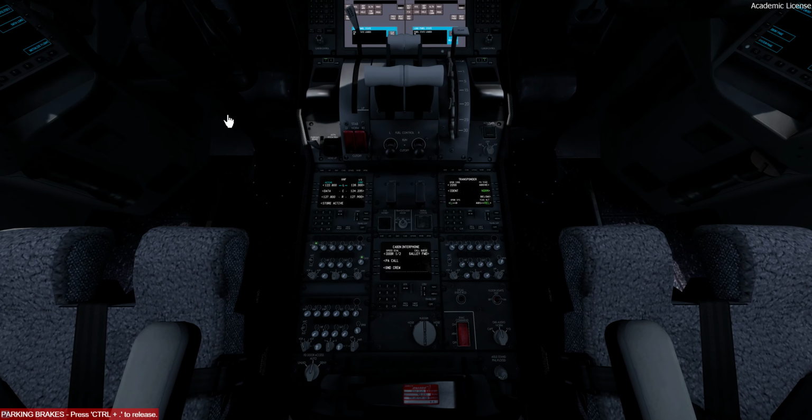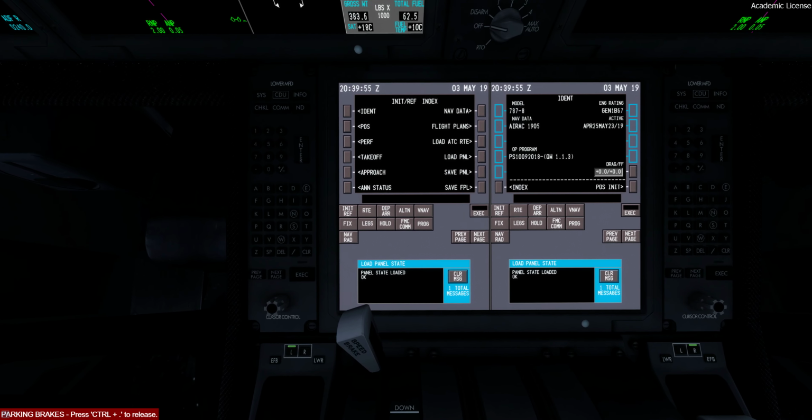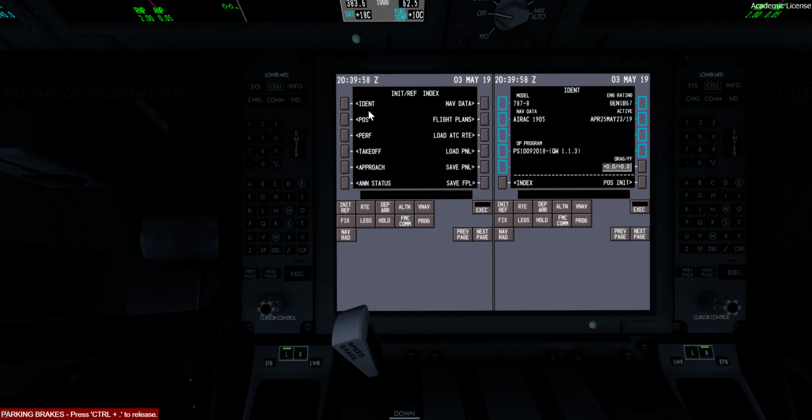while we jump down to our FMC. Ident, we're in a 787-8 Gen 1 with GEnx engines. That looks good. Position init. That automatically populates or takes care of itself in the Dreamliner. Company route, route request SFO to Dulles. That looks good. We're out of 28 left this afternoon. Flight number United 727.